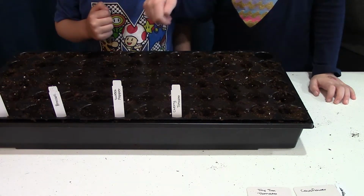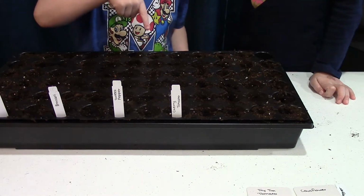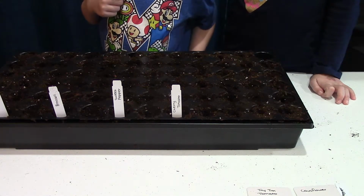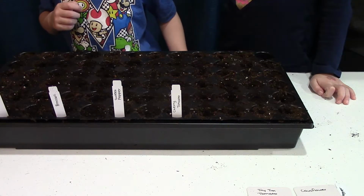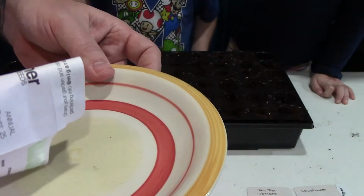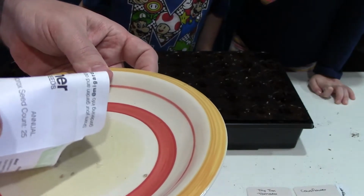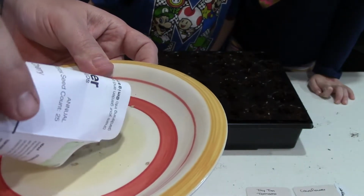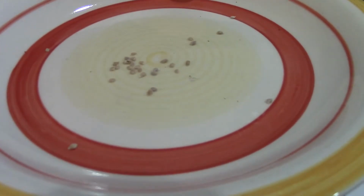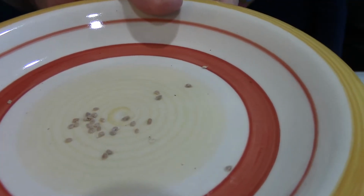This one, that one. I'm doing this row. Right there. Are they hard to see? We'll find out now. Yep, they're hard. Are they hard to see? No. Oh no. They're tiny. They're very tiny. I feel like we should put 2 in each one. Look at that. Right, little breadcrumbs is all they look like.